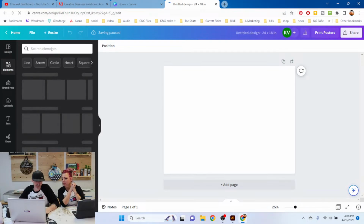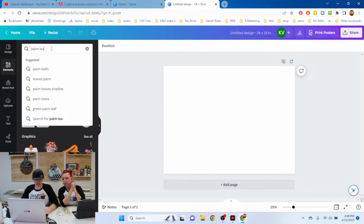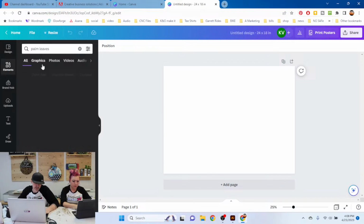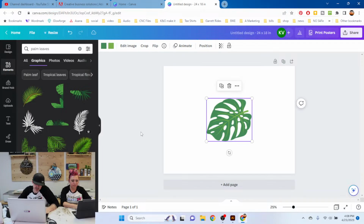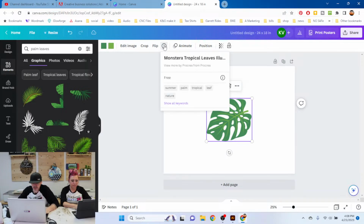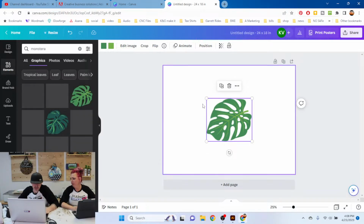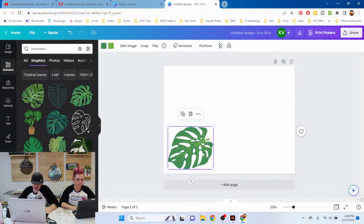Elements. Palm. And those are actually called something else, and I don't know what they're called. Well, maybe I can click on one and find out what it's really called. Palm, tropical leaf, nature, botanical. Monstera. A monstera leaf, yes. Alright, there you go. Well, that's not a bad leaf. I'll keep it.